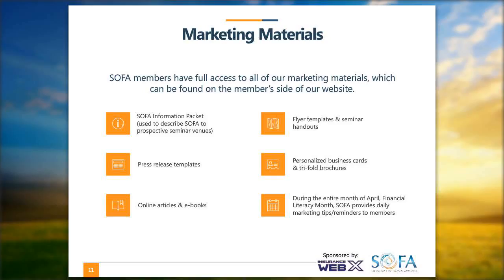We have press release templates. Again, for Financial Literacy Month, very huge, April, right around the corner. You can get on your local radio, local newspaper, online articles, just talking about SOFA in general. Being a financial advisor, I know how hard it is to get past that, well, what's in it for you? You're going to be selling to my people.